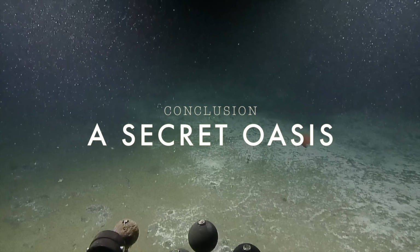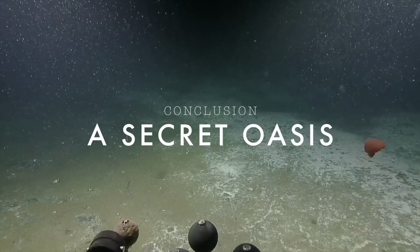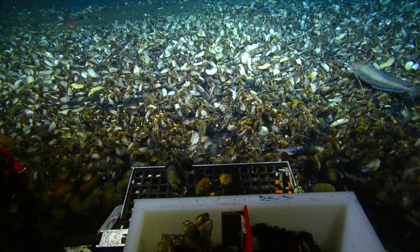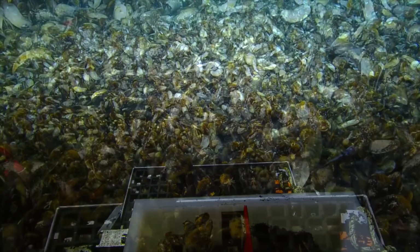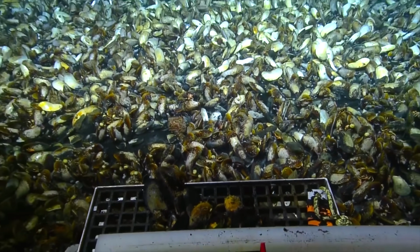Brine pools represent a hidden world of fascinating ecology in the depths of the ocean. They are islands of abundance, isolated from one another by the barren abyssal plain, and home to crowded congregations of life interacting and coexisting in a bizarre landscape.